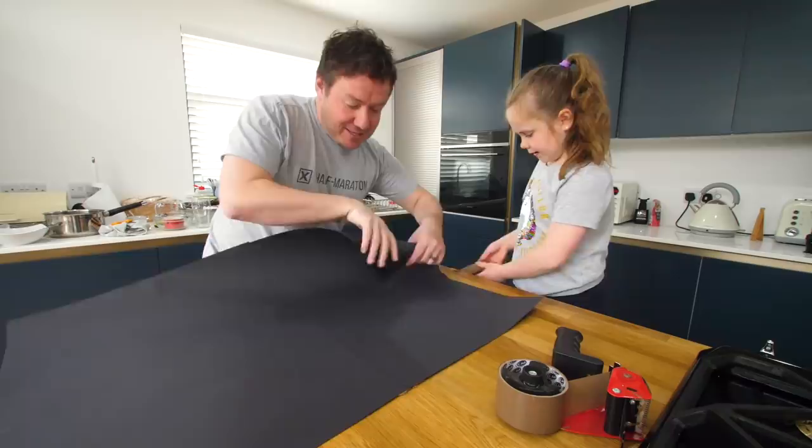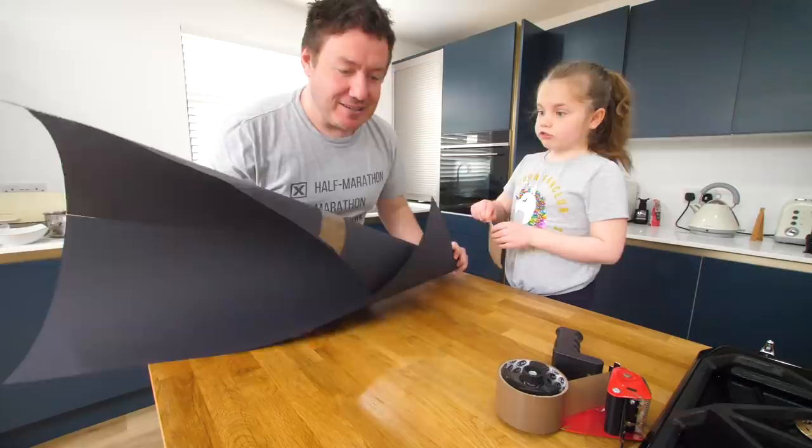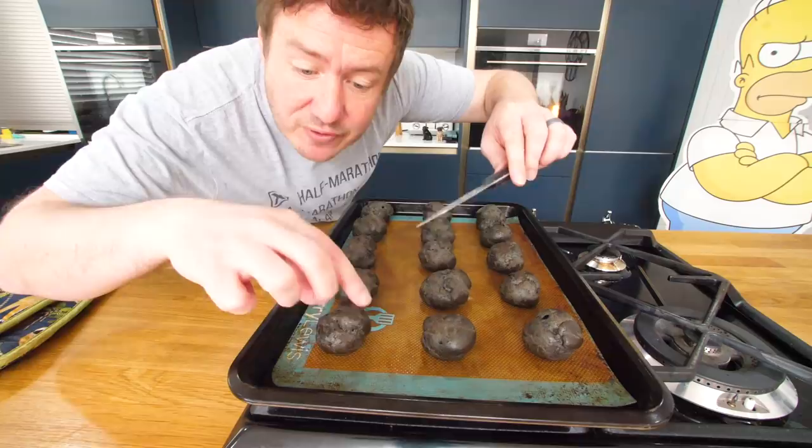Oh, look at that! It's like an Olympic torch. We can just put some chips in there. Yes, we can just put chips on it, mate. In the freezer. I would love to do that right now. Okay, so it's had 35 minutes in total, but keep your oven on very carefully.